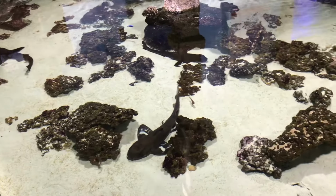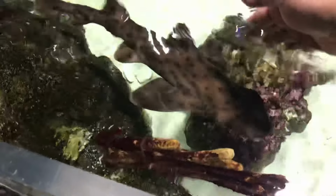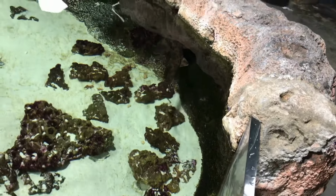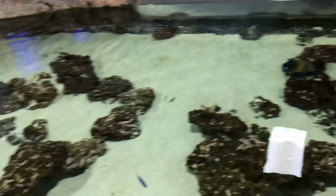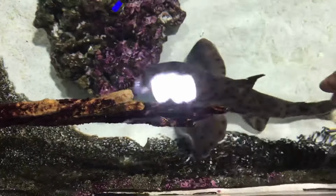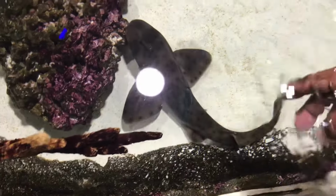Oh, check out this display. This is beautiful. Look at this. Oh man, it's almost like sandpaper. It's a beautiful, beautiful fish. And he's just cruising around. Totally feels like sandpaper. And especially the little guy's a little friendly. Yeah. Oh, that's super cool.